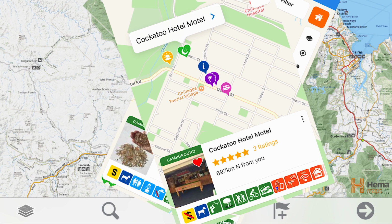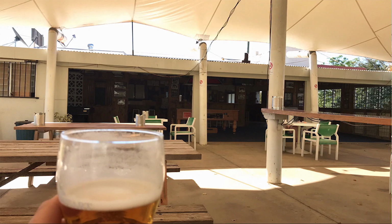Once we'd finished at the caves, it was time for our free camp at the Cockatoo Hotel Motel. We had a drink with all our friends.